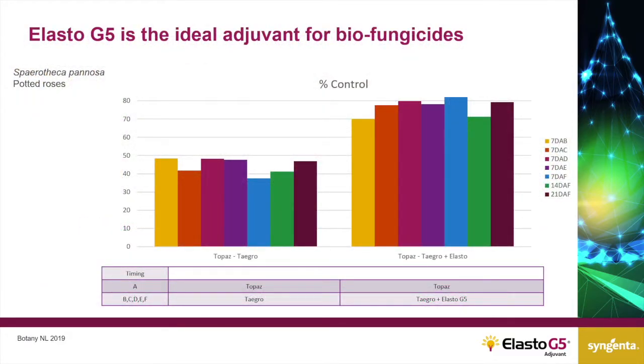Elasto G5 is also the ideal adjuvant for biofungicides. So what we've got here is a Topaz Tegro program put together. In this left-hand side, we have Topaz and Tegro, and then on this right-hand side, we've got Topaz and then Tegro plus Elasto. Timings were treatment A was the Topaz, and then B, C, D, E, and F was the Tegro, which is a Bacillus product. And then in this side, we've got Tegro plus the Elasto.